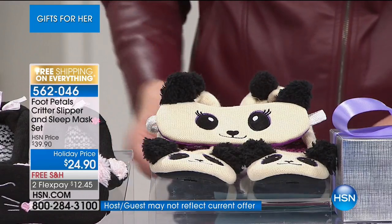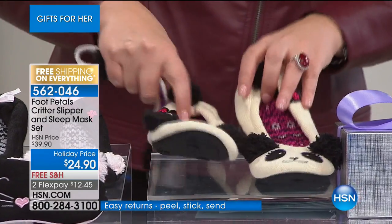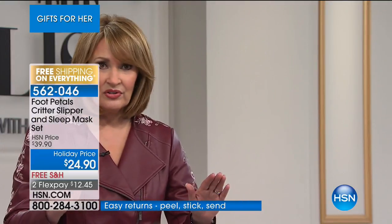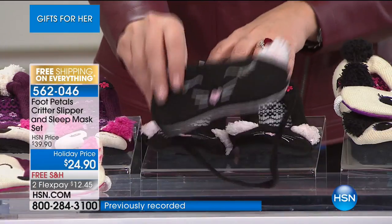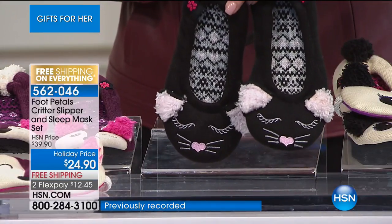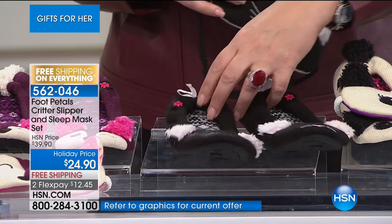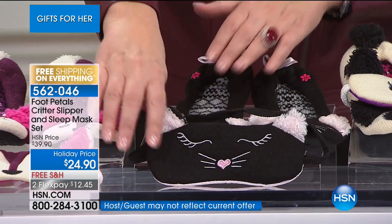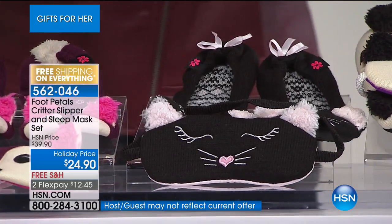Okay, so this guy is the panda bear. How cute is the panda? That's choice number one. Okay, cat lovers, run, because the cat is gonna be gone in a New York minute. Look at the cat. You have the little kitty cat slippers, and when you put these on, they look so cute on your feet, you can't even believe it. The detail is amazing, and there's your little mask. That's the kitty cat. $24.90 for the slippers and the mask.